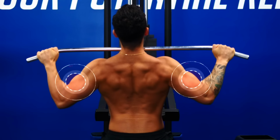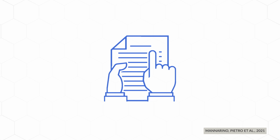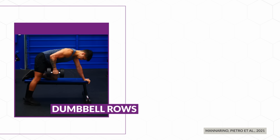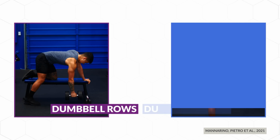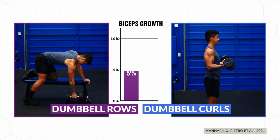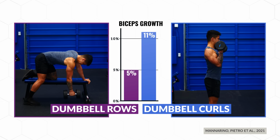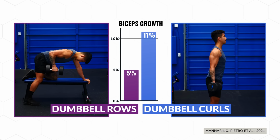Whenever you train your back with exercises such as rows, lat pull downs, or pull-ups, your biceps will be heavily involved. Because of this, some people say that's all you really need to grow your biceps. A 2021 study put this theory to the test. They compared the growth of the biceps from dumbbell rows versus dumbbell curls. After 8 weeks, although the dumbbell rows did lead to significant growth of the biceps, dumbbell curls led to over double the growth.